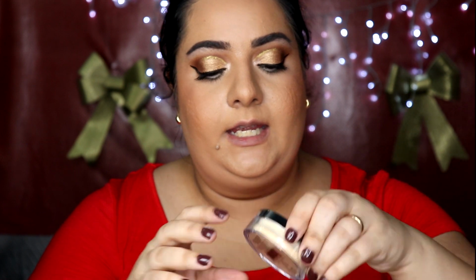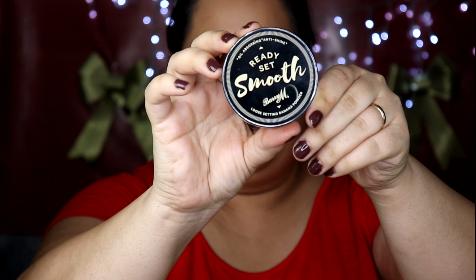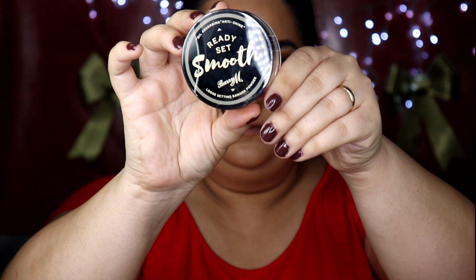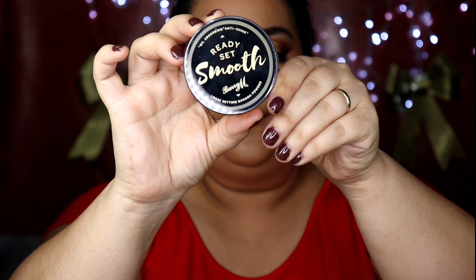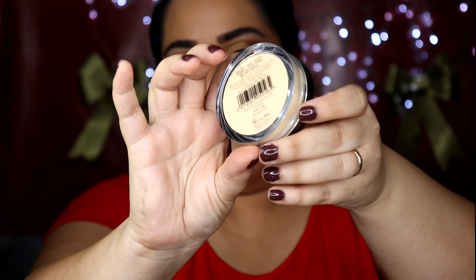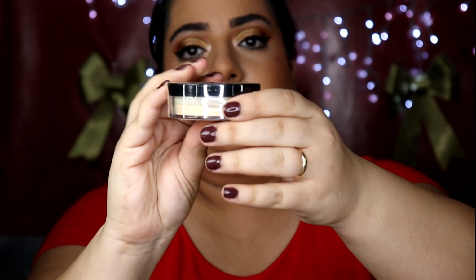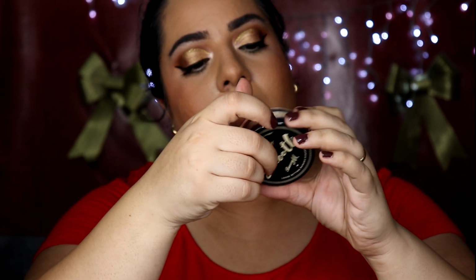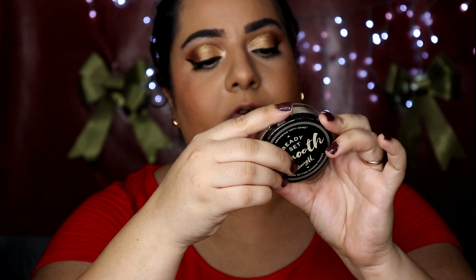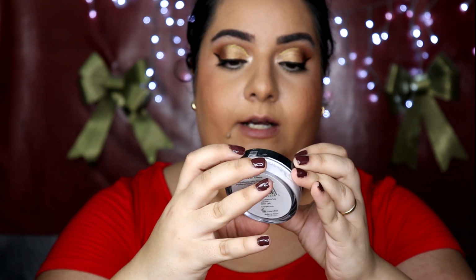Next I got the Ready Set Smooth by Barry M, the banana shade. It says apply to color correct, neutralize dark circles and set makeup. So this is a banana color. It's a little bit yellow. Comes in a container like this, and you can open it from here, and it's 5.2 grams.